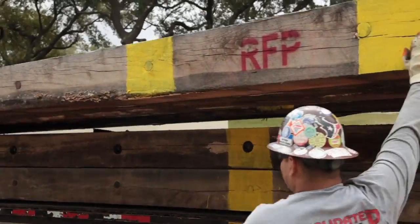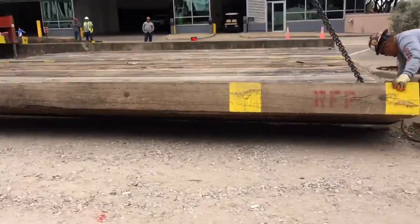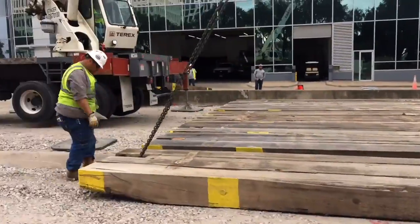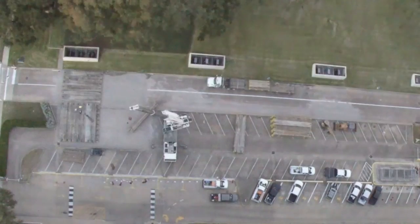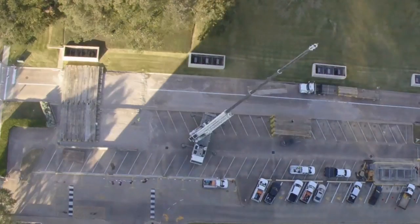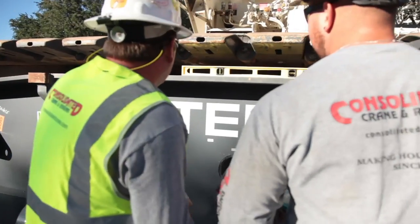Using such a large crawler crane came with its own challenges. Building the pad and assembly of the crane itself all had to happen in a remarkably tight 6-day window. A crane of this size requires ground conditions to be level with a slope of less than 1 degree.